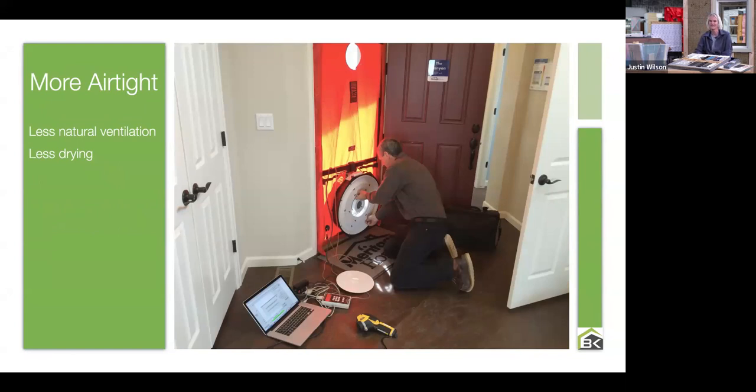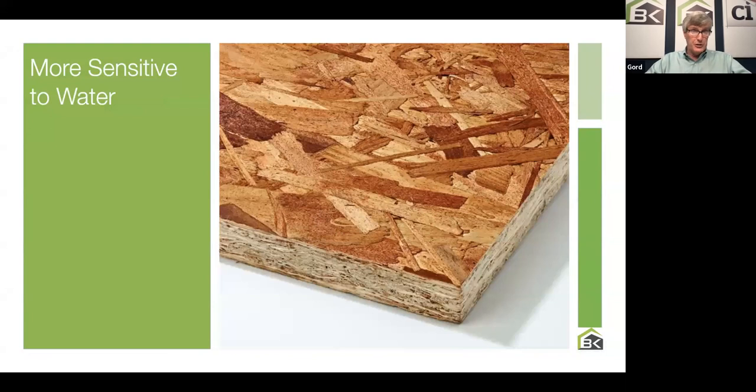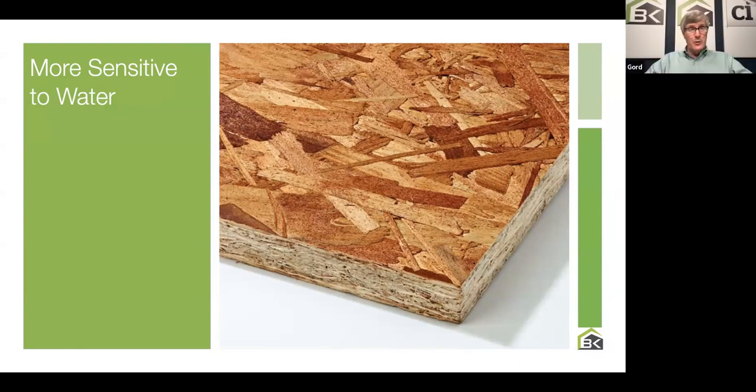So it's complicated. And then add to that, of course, we're making houses more airtight, which again means less natural ventilation, which means less drying potential. And we're using building materials, don't get me wrong, great building materials, tremendous strength to weight ratio, tremendous dimensional stability, but definitely more sensitive to water. It's not a bad building material, but when it gets wet, we have to think about it getting drier much sooner than previously.